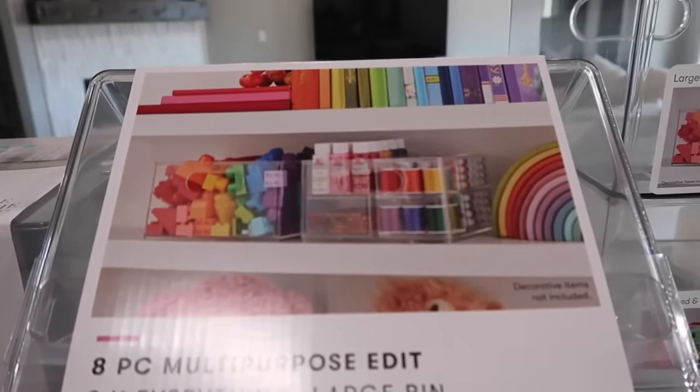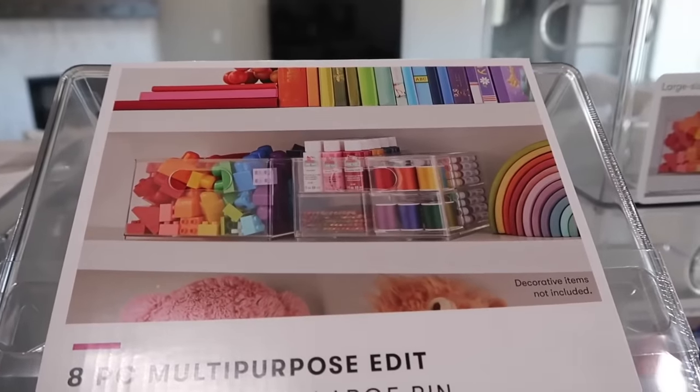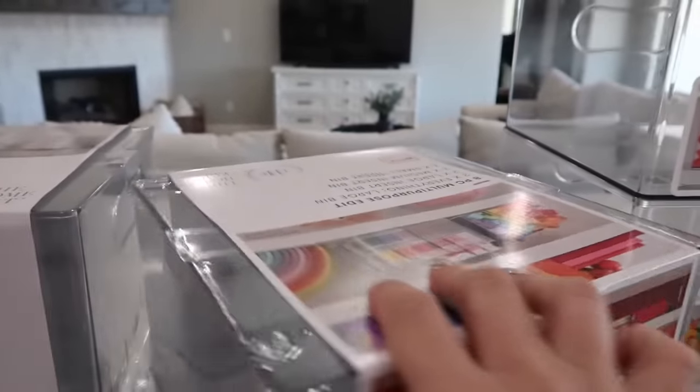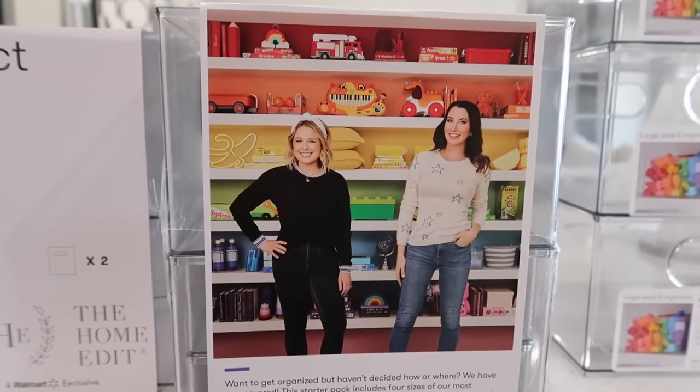There's a picture. So if you can tell, if you're new, they are all about organizing rainbow style. Let me show you a picture of them right here. So they have a Netflix series, but they started out on Instagram. So definitely check them out.